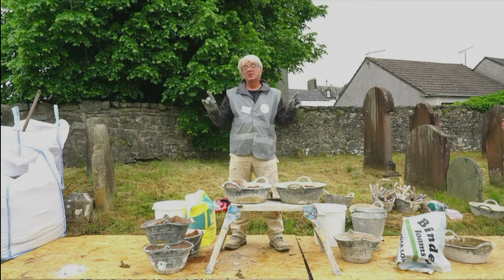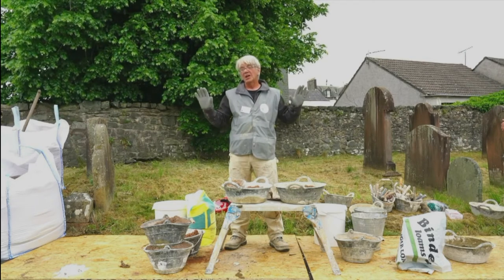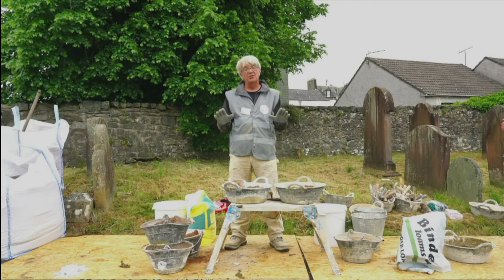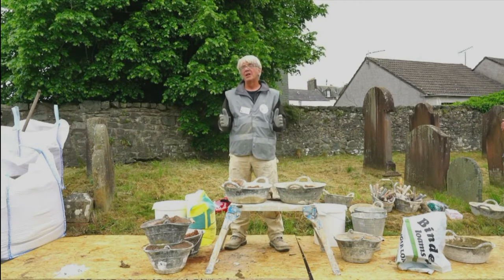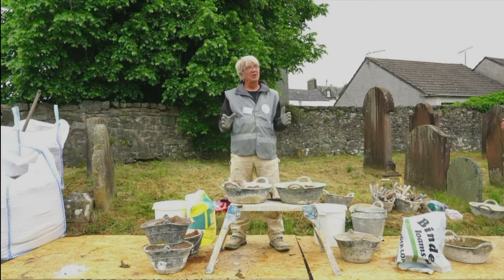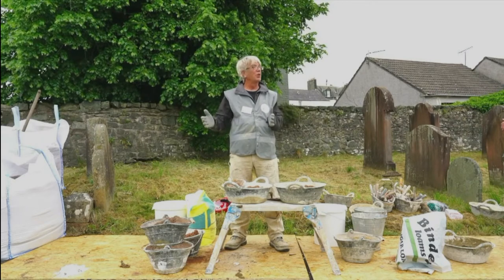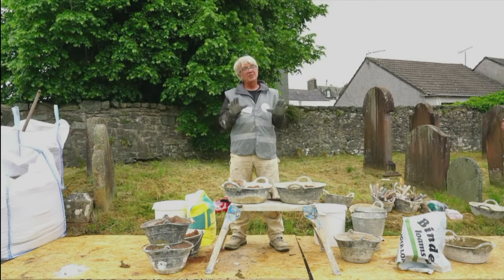Now, the other thing I should say, the reason they started using lime putty as a binder in the 20th century, in my opinion, and it seems to be supported by them, was because they knew they were going to gauge it with cement. So they weren't just using it on its own generally, they were putting a bit of cement in, and that in their heads compensated for the inherent weakness of the lime putty. Yeah? So that's the context of that.